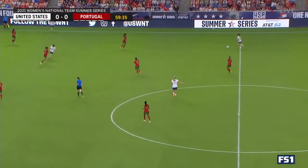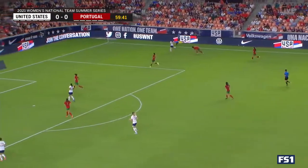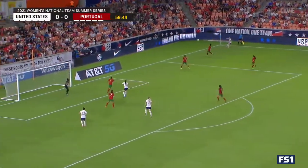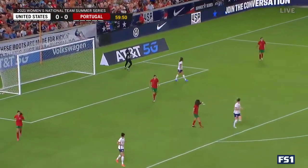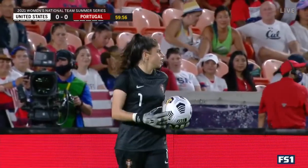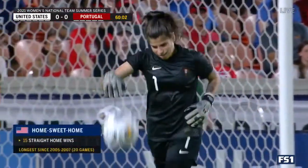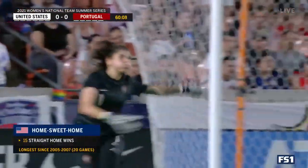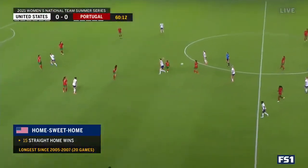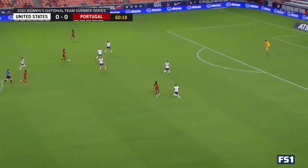Kelly O'Hara with it. Getting close to that hour mark. Still nothing on the scoreboard. Swing and a miss on that tackle. Ball played across, but Pereira is there. One of the many streaks, right? The 15 straight home wins. That's after a 1-1 draw versus South Korea in 2019. Last game as head coach for Jill Ellis, who we congratulate. President of the new San Diego team next year, NWSL.